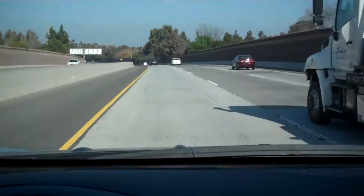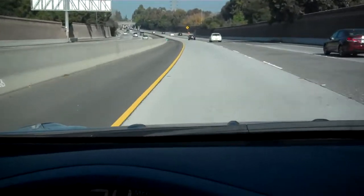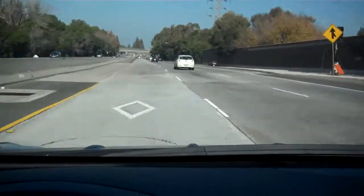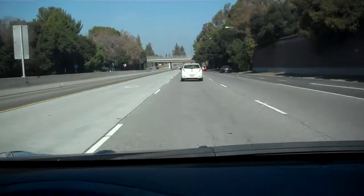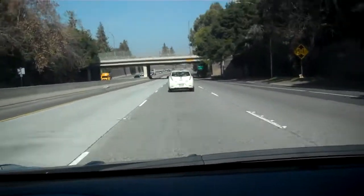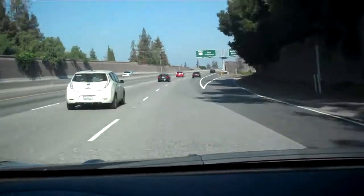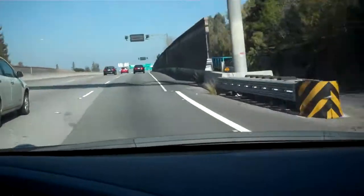Here we go, briefly in the carpool lane, just so I pass that tow truck. There's another electric car, same kind as mine. They're very popular, these small electric cars. There's a much bigger model called a Tesla electric car that's very popular, but that's a lot more expensive, so you don't see so many of those. But electric cars are becoming very popular here in California.